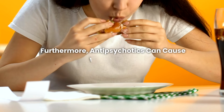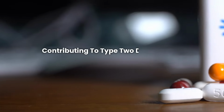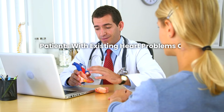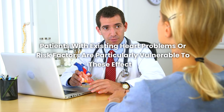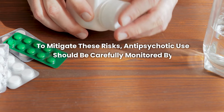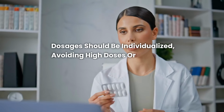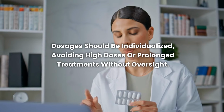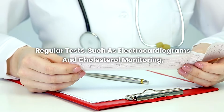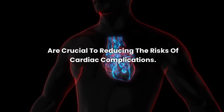Furthermore, antipsychotics can cause weight gain, elevated cholesterol levels, and insulin resistance, contributing to type 2 diabetes and increasing the risk of heart attack. Patients with existing heart problems or risk factors are particularly vulnerable to these effects. To mitigate these risks, antipsychotic use should be carefully monitored by healthcare professionals. Dosages should be individualized, avoiding high doses or prolonged treatments without oversight. Regular tests, such as electrocardiograms and cholesterol monitoring, are crucial to reducing the risks of cardiac complications.